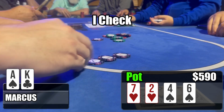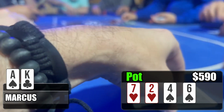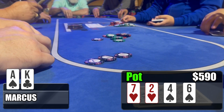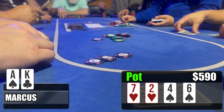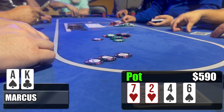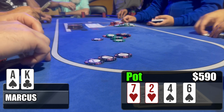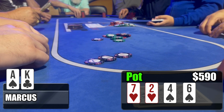This is where I decide to slow it down and check. He does not want to check. He leads out for $300 after I check to him. I double check my cards. I have no hearts, so he could have a flush draw and just taking a stab at it, trying to take down the side pot and get it heads up with the other player who he could be ahead of. He could also have 8s, 9s, 10s. He could have a set. He could have anything. So I think this is where I should fold the hand.